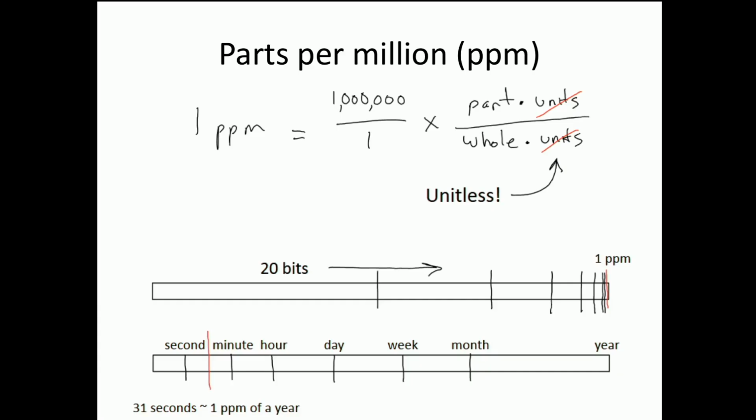So 50 microradians is about 8 parts per million of 2 pi. So of a whole circle, about 8 parts per million. Parts per million is a very useful way of talking about resolution of things. I use it all the time, but I thought I had to have a slide on it because it's maybe not that commonly used. So 1 part per million is simply, it's kind of like percentage.